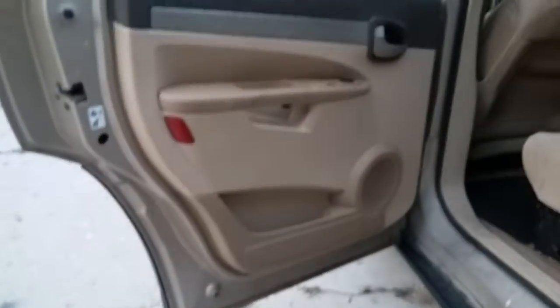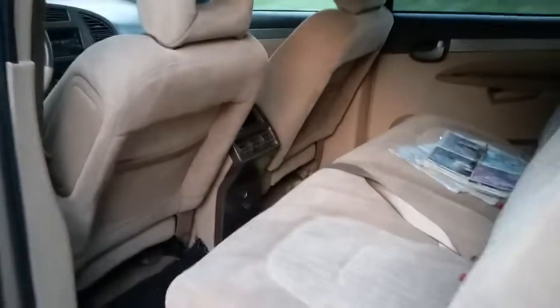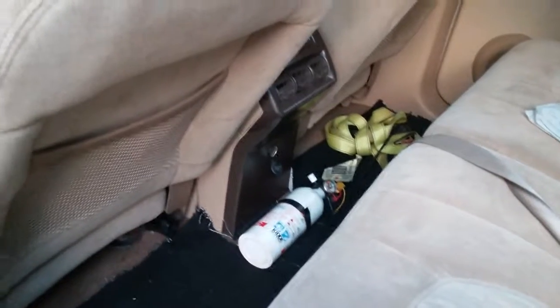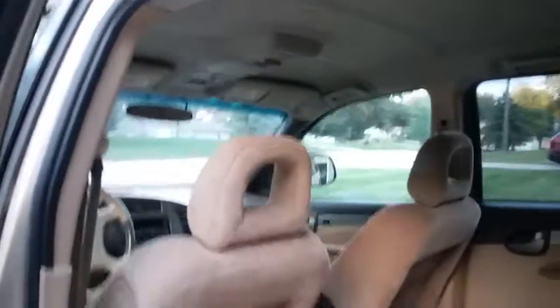But since y'all want to see the inside of it, here she is, in all her glory, nice and cleaned up. Yeah, I do carry a fire extinguisher now. You may laugh, whatever. Here's my gas can, and my wide load sign for when I escort mobile homes. So there she be in all her glory.